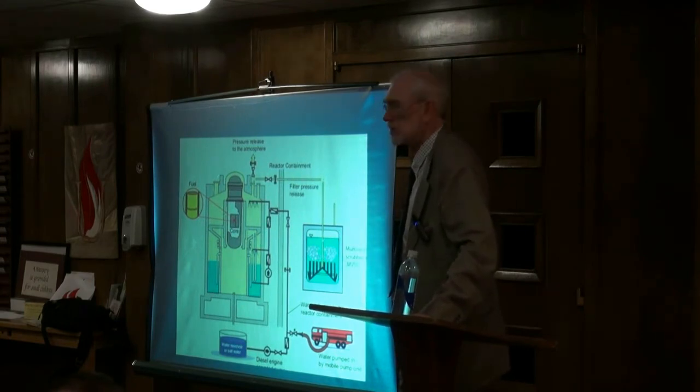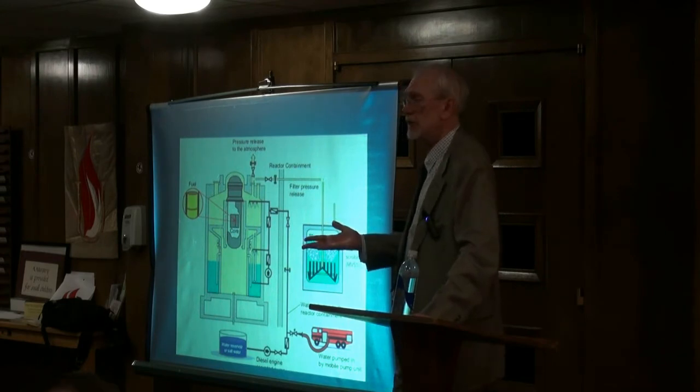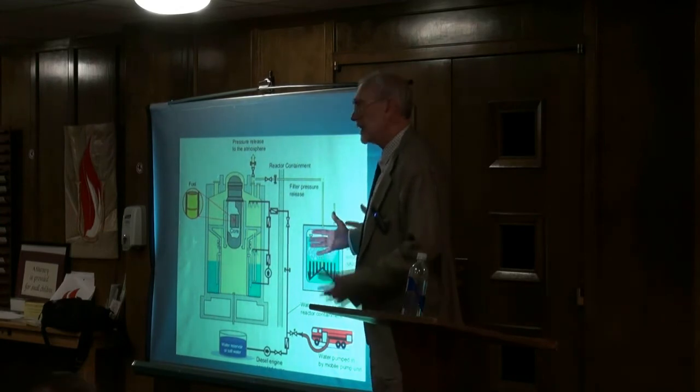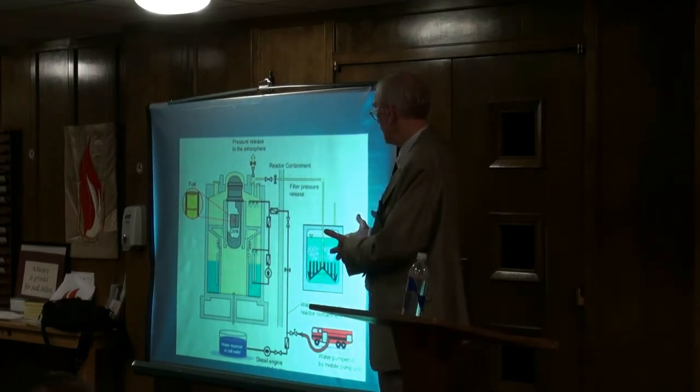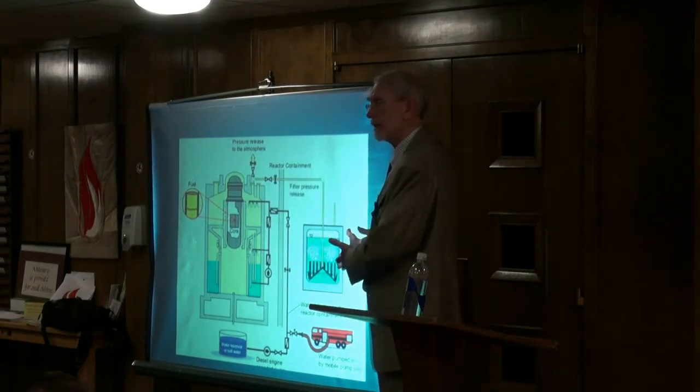This is what has been installed in a Swiss boiling water reactor since Chernobyl. Basically all the European reactors have put in these filtration systems for filtering containment, so that the operators have the option, in good conscience, to say that they have preserved at least the principle of containment integrity, which is to keep the radiation in by putting a filter.